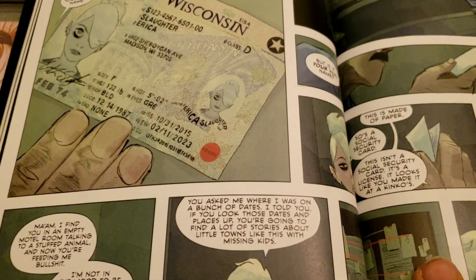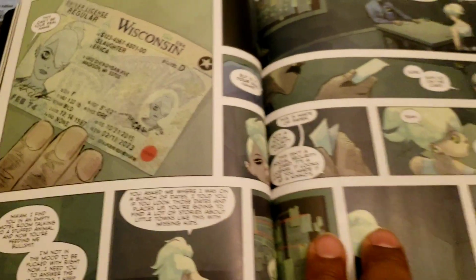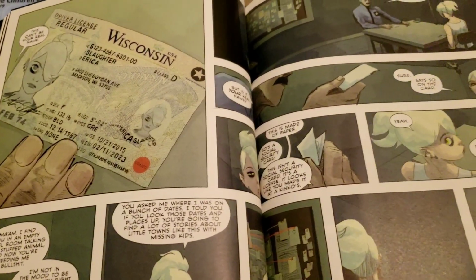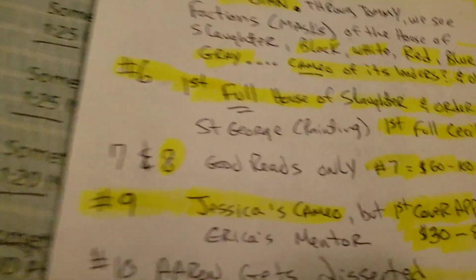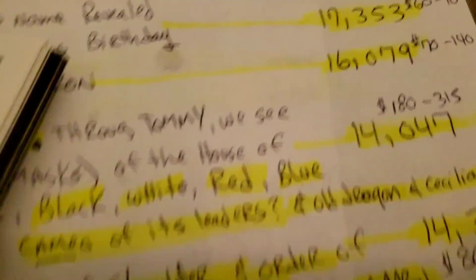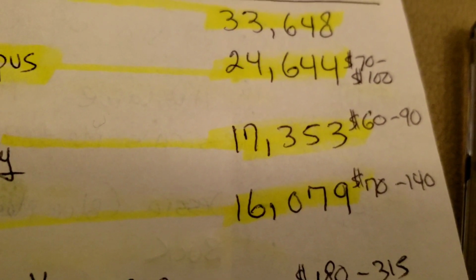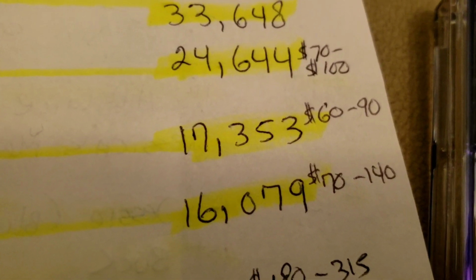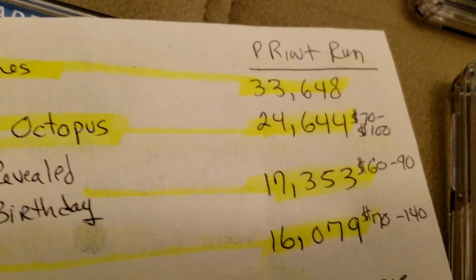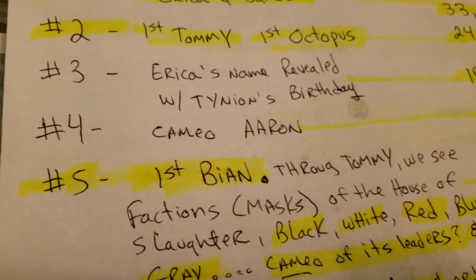So the main 2 characters pretty much modeled them after himself, you know. Guy's a freaking genius. All right. Issue number 3. Print run 17,353. It goes raw for $60 to $90 raw. Print run for issue number 3. Then we go to issue number 4.